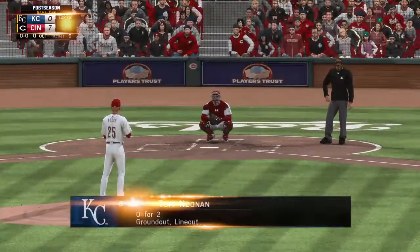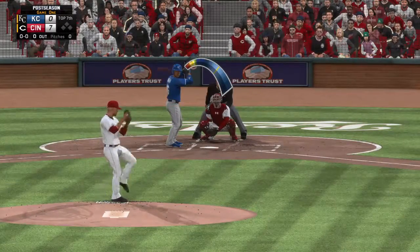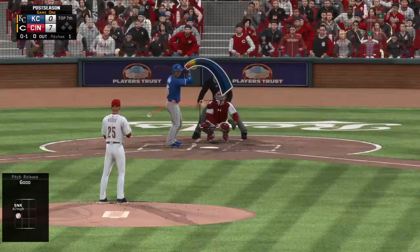Frank Reese will come in now working with a huge lead, so he'll just look to get some work in here. Leading off for Kansas City, first baseman Tom Noonan is in for the 3rd time now as he takes a called strike. It's 0-1.